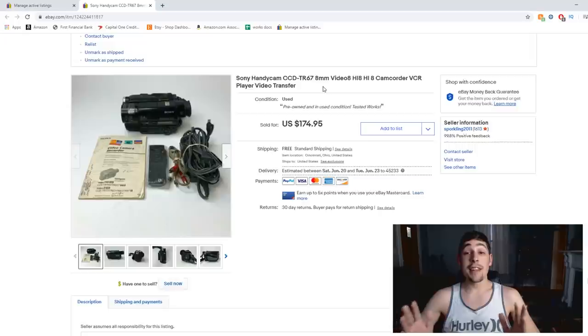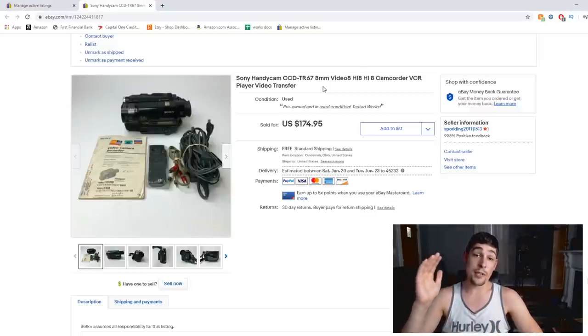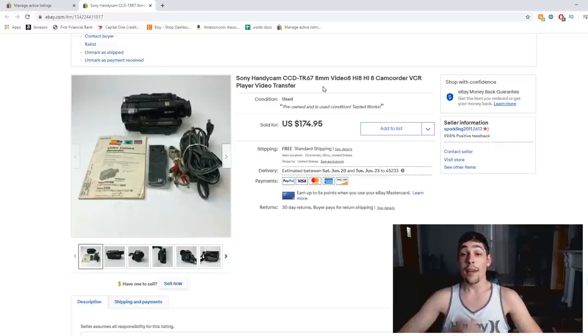All right, here we have the last item of the video, and this one might surprise some of you guys, especially if you're new to reselling. You probably haven't seen this kind of stuff or wouldn't have thought this stuff had value. This is an old school cassette recorder. It's a Sony Handycam. You can see the model right there, CCD-TR67 Video 8 camcorder.